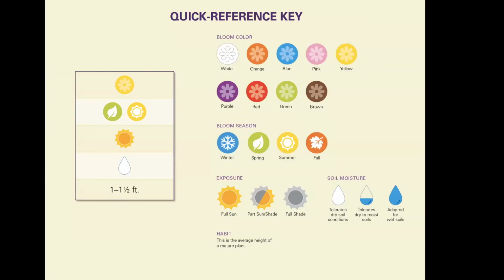So the key to a healthy, thriving landscape is plant selection. Choosing plants that are naturally suited to your yard's light and soil and moisture conditions is going to help ensure success and reduce maintenance requirements. So before you select plants, you want to evaluate your landscape's light conditions and soil and moisture and composition. Then you can use our quick reference guide to help narrow down the best plants for your location.